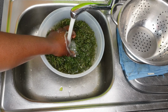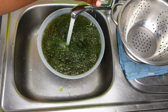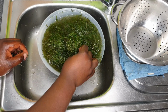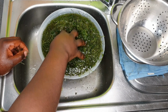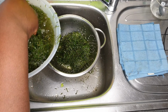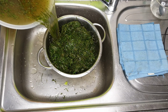While that is cooking, let's go ahead and wash our eru. I like to just shake the eru. I do not like to really squeeze it like a bitter leaf, because what you are taking out from the eru is sand and any other thing like dust, because this is actually harvested from the bush, you know. So I just like to shake it and use my sieve to drain the water from the water leaf. And at the end of it, guys, you are going to see the sand from the eru.